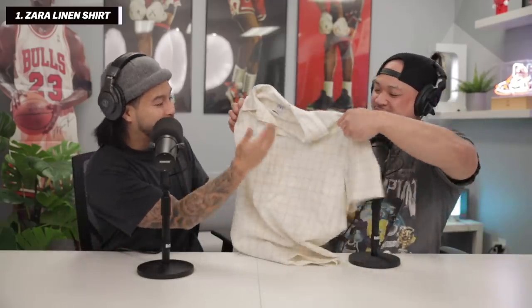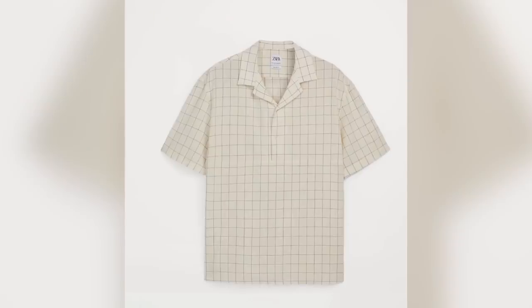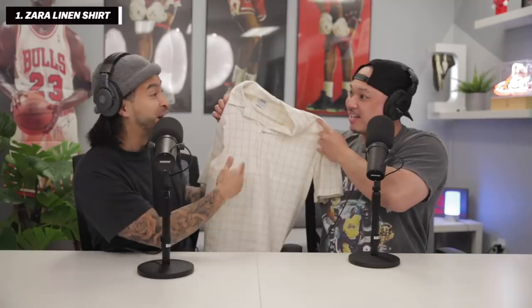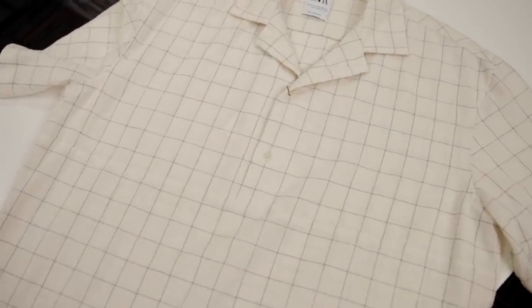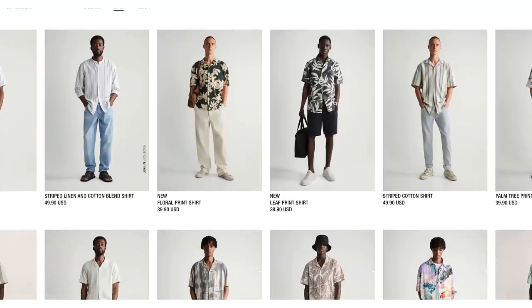I know you do. My favorite part about this has to be that it's not a complete button down. It's almost like a pullover. I didn't realize that. That is fire, in my opinion. I haven't seen this. That's like a new little swag. You don't got to button all the way. And like I said, there's a ton of other patterns and colors and whatnot.